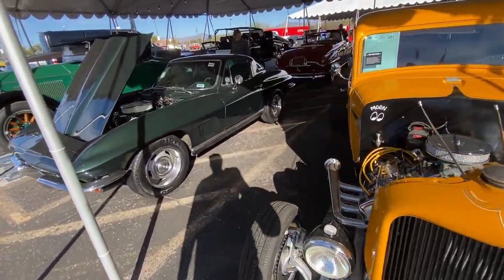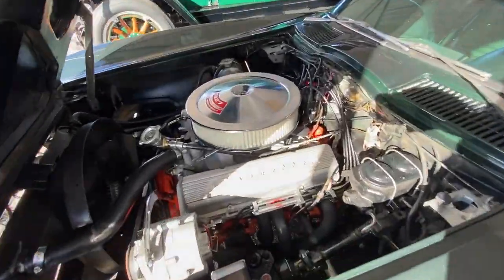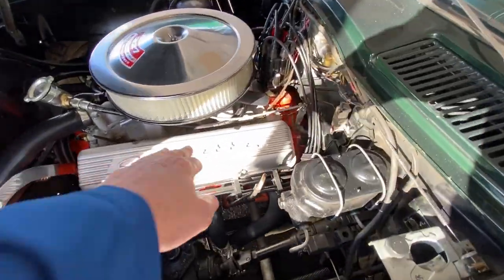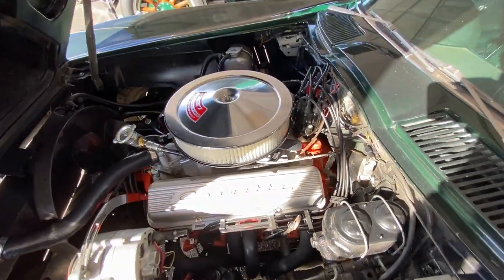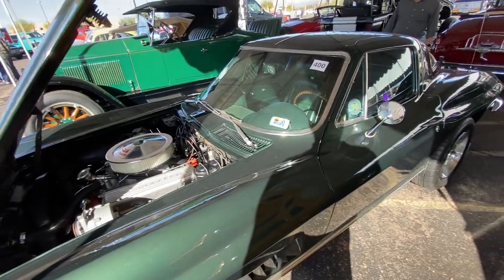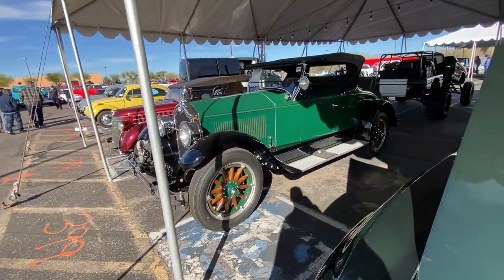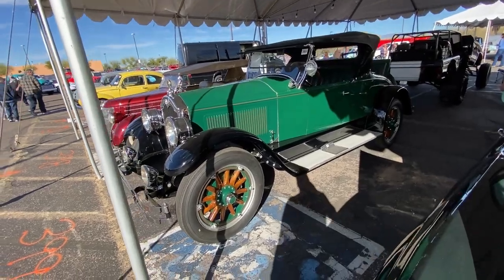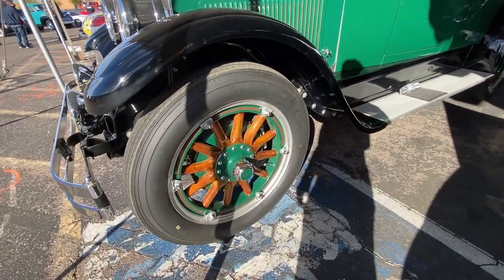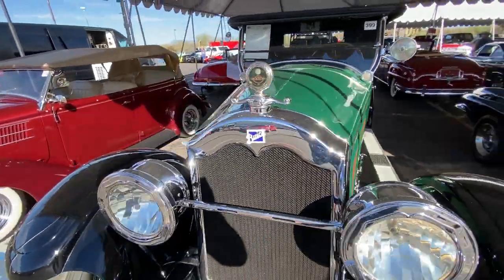Here's a C3. Got the fin valve covers. It's probably a 350 horse. So this would designate a 350 horse that they use the fin valve covers. But of course, you can buy those and put them on any engine. Look at this, another Buick, beautiful. Beautiful green, look at the wooden spokes. If you had trouble with those wooden spokes, I don't know where you'd take them.